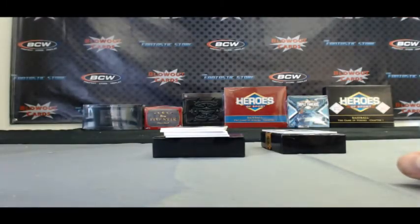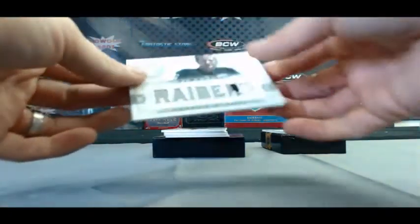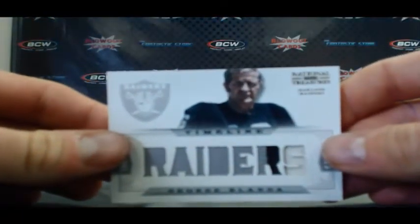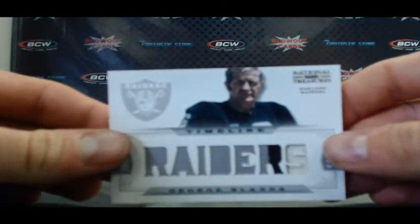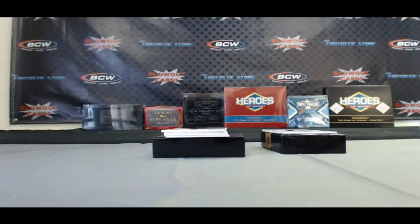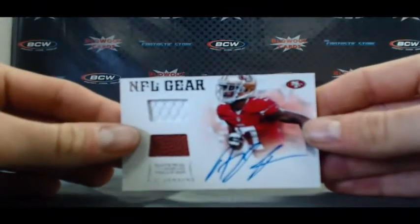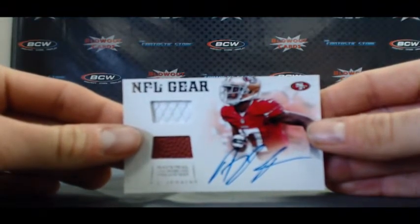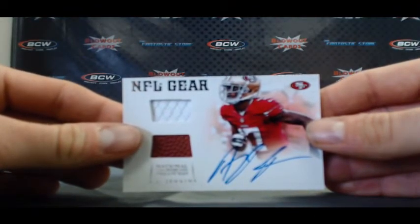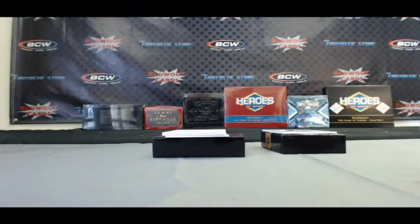That one is 55 of 99. Timeline material. This is a nice looking piece for the Raiders. George Blanda, three color patch. Numbered 7 of 10. NFL gear, jersey football autograph for the 49ers, AJ Jenkins. That is 46 of 49.